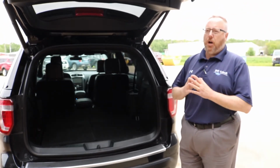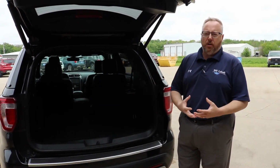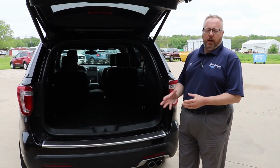It's going to make somebody a great SUV, whether it's for the family or just a luxury vehicle to reward yourself. You can't go wrong. It's absolutely amazing, and it's currently available for sale.